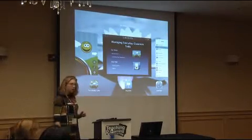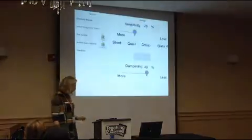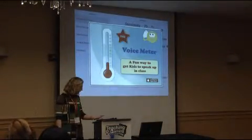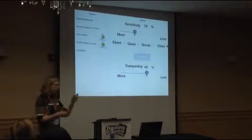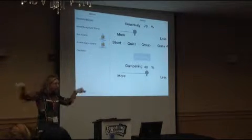You can, in the settings here, set it to go to higher or lower sensitivity. You can have it per group too. So if you have multiple iPads in the classroom, you can lay one down in each group and have it focus on just that group, so it's not picking up background noise.